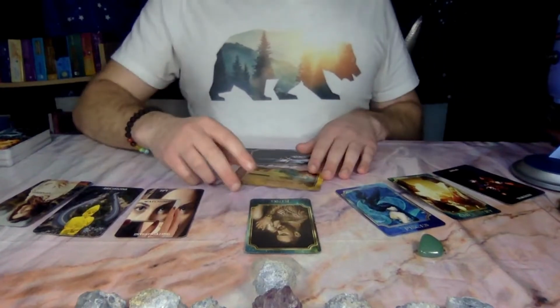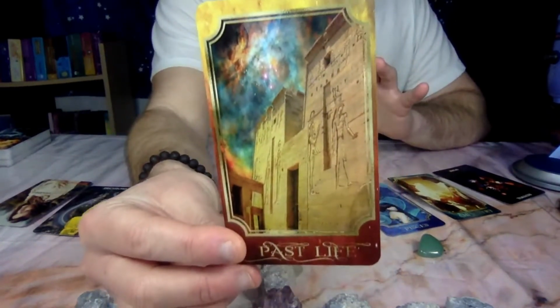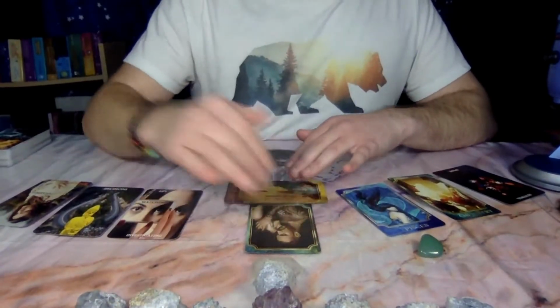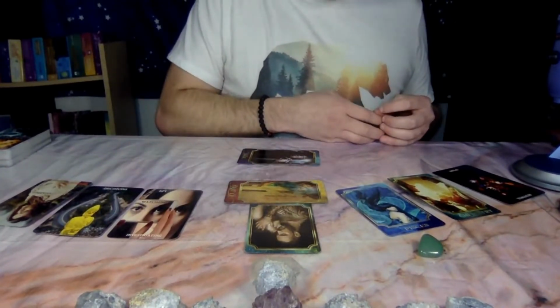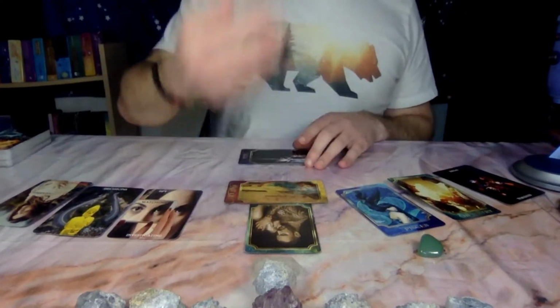It's crossed by the past life as well. So maybe potentially you may have had an Egyptian life in your past life as well. It also might be relating to that tattoo that this person's wearing. I feel like maybe you have been a king in your past life, which is quite interesting. So definitely consider listening and watching your past life.